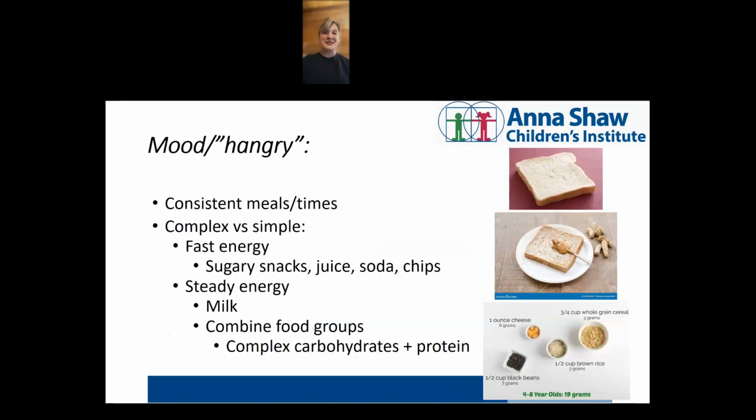And so that's where you can kind of see very changes in emotion or hangry spells, right? So consistent meals and times are obviously going to be helpful. And then also thinking about what those meals or snacks are including. So we want to look at complex carbohydrates, or we want to pair up our food, carbohydrates plus the protein.